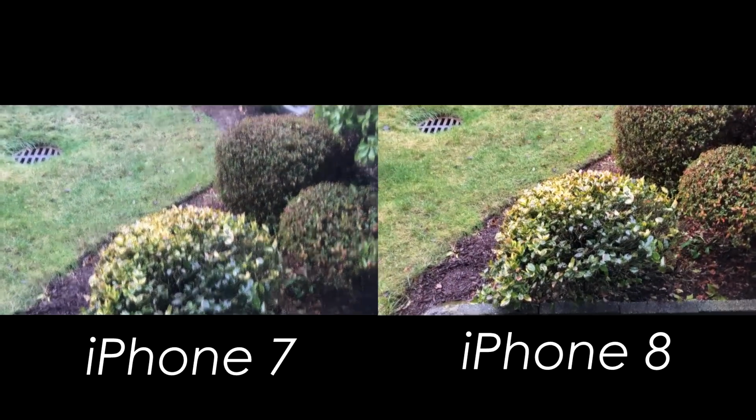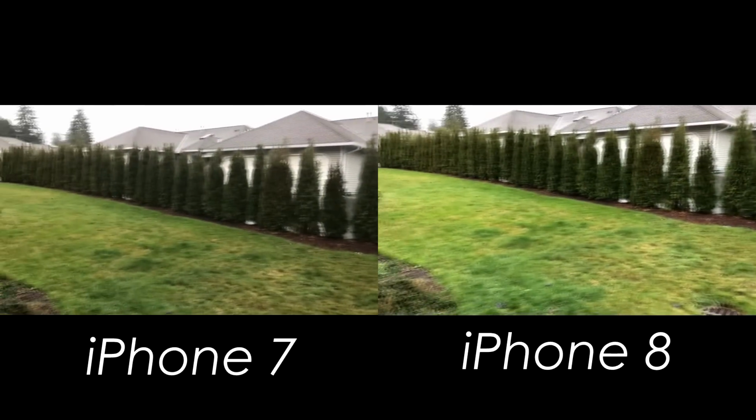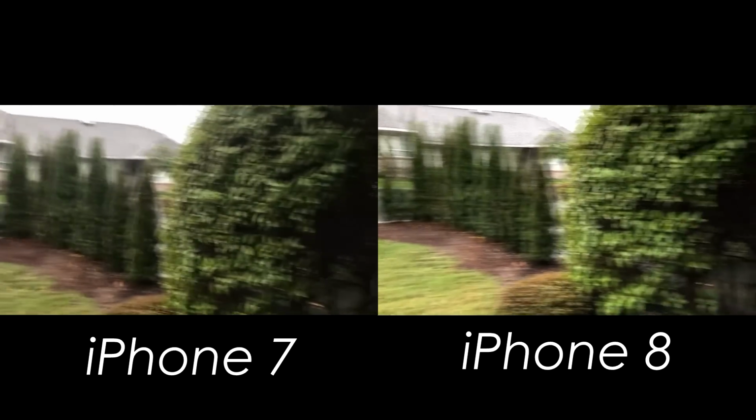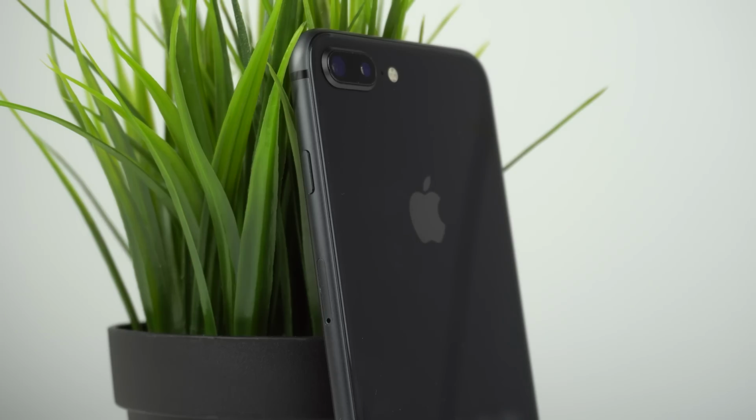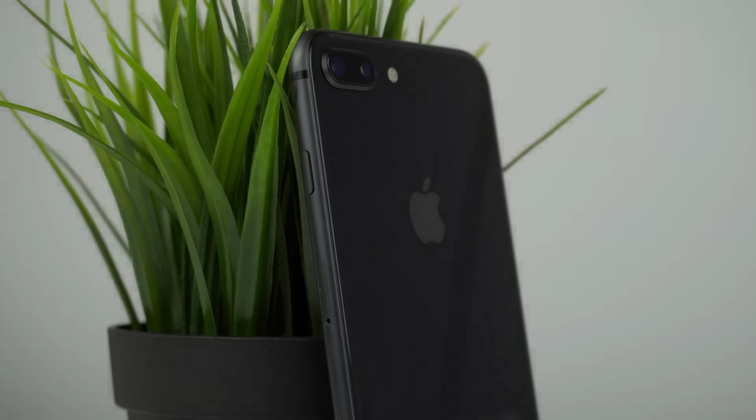You also have better slow motion on the 8 with the ability of 1080p at 240 frames per second, a huge jump from the 120 frames per second on the 7. So basically, video on the 8 is quite a bit better than on the 7, at least when it comes to options. The selfie camera on both phones is 7 megapixels, and you won't notice many differences between the two. Both can capture a decent photo, assuming I'm not the subject.